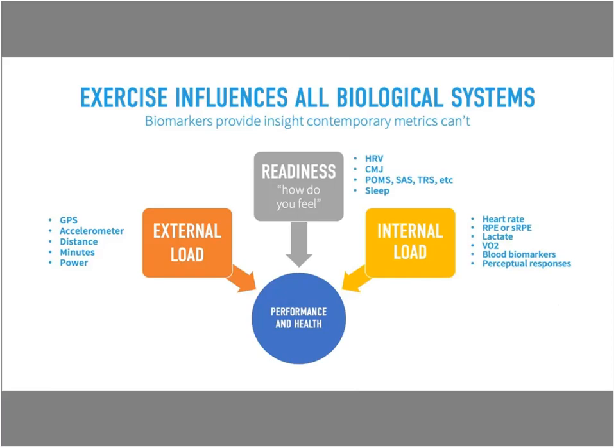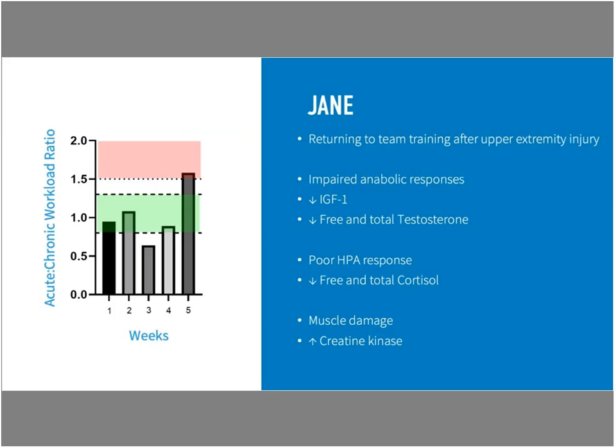comes into play. Because remember, exercise influences all of our biological systems, not just the neuromuscular system and the cardiovascular system, which we measure very frequently, but the blood biomarkers can provide us insight into those other biological systems influenced by exercise. And so if we have an athlete of concern, we may want some objective insight into how those other physiological systems are responding to the external load, the stress of training, or other life stresses that might be real or perceived. And so it happened to be for this particular athlete, we obtained a blood draw shortly after week 5. And some of the more remarkable data from that blood draw are listed here.